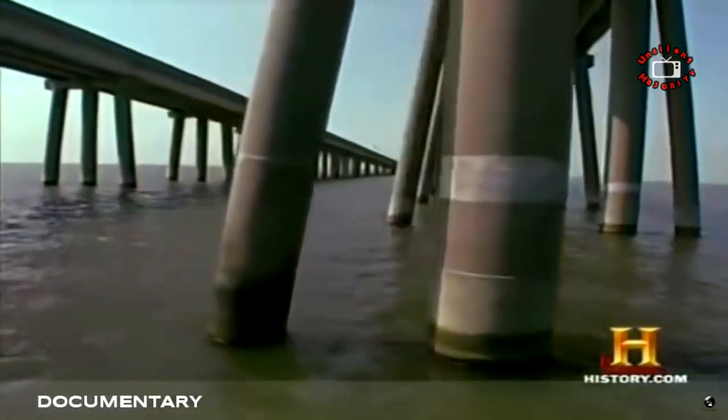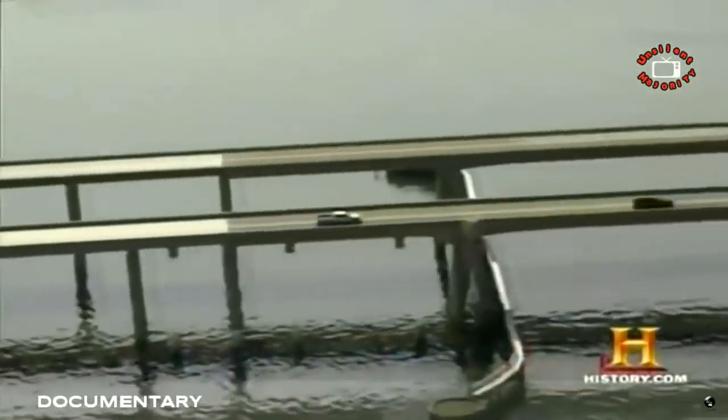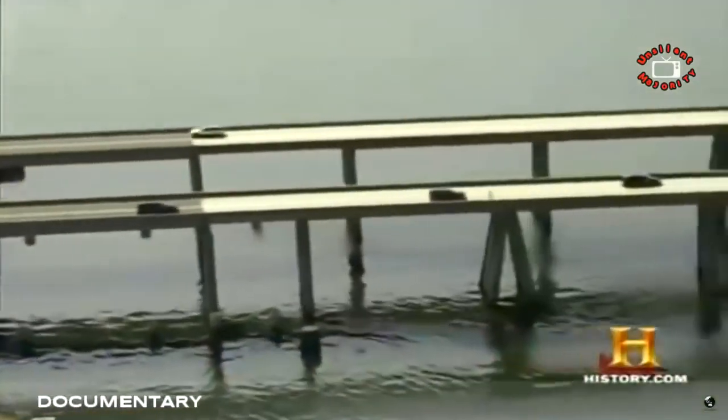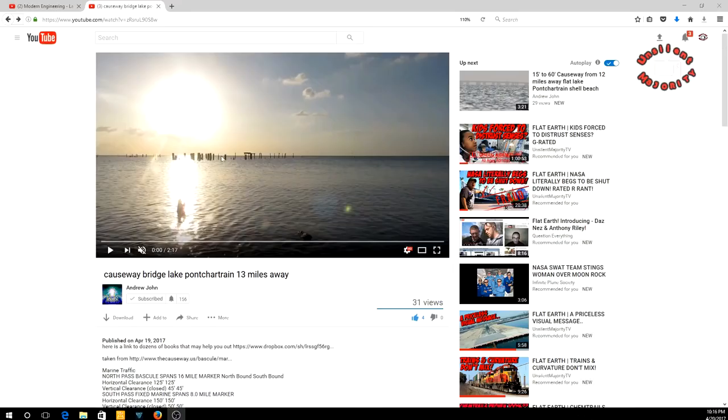Smaller boats can pass beneath two matching raised sections of the causeway called marine spans, which provide 50 feet of vertical clearance. So you got 50 feet of vertical clearance. I'm going to go ahead and show you something else before we cover it so you get a better idea of what we're looking at here.